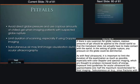Also, you'll want to be mindful of how much scanning you're doing of somebody's eye. Not that there's any negative bioeffects ever determined or shown from this, but keep in mind that whenever you activate Doppler, it's definitely an increase in energy going into the body. And so if I was going to use Doppler on an eye, which I don't really feel the need to ever do, but some people like to look at the central retinal vein and artery in the optic nerve to look for occlusions there, just thinking downstream a little bit. Just keep in mind when you're using Doppler, you really need to limit your scan time because the eye gets hot with the Doppler. There's more of a thermal index that's happening there.